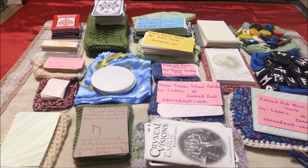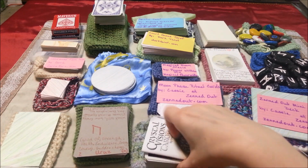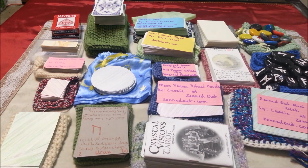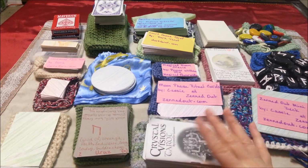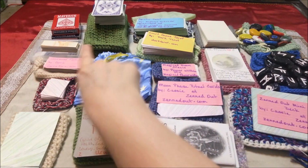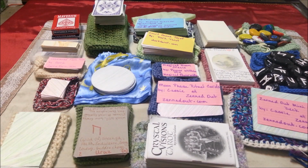It has been suggested to me to do a review, especially of this for some reason, even though other people have reviews of the Crystal Tarot, and I'm thinking about doing it. I'm just not sure yet whether I will or not. Like the Egyptian tarot set, there are so many reviews online, but some people have said they want to see me do it, so I might, I don't know.